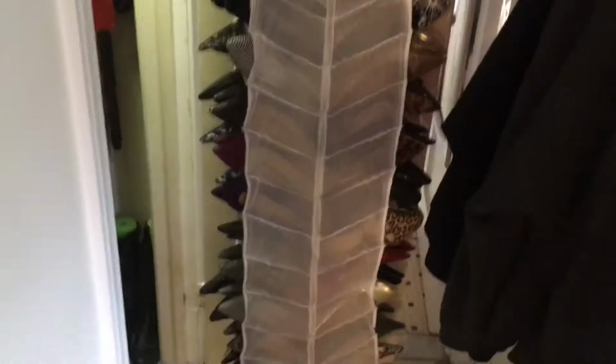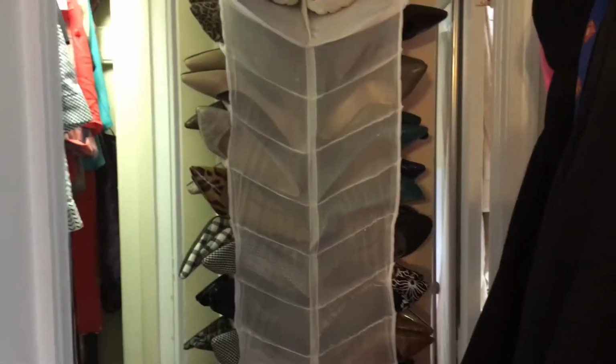I'm actually going to switch those out. Believe it or not, I've got so many heels that I have spring, summer heels, and fall, winter heels. For instance, like leopard, that's going to go away for the fall, winter. And I'm going to pull out all kinds of fun colored heels, pinks and blues. And then you can't even see in here.